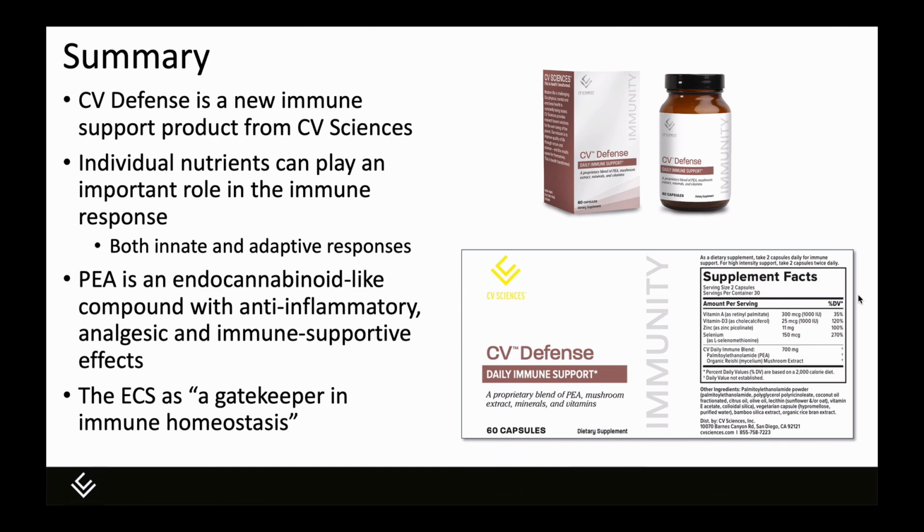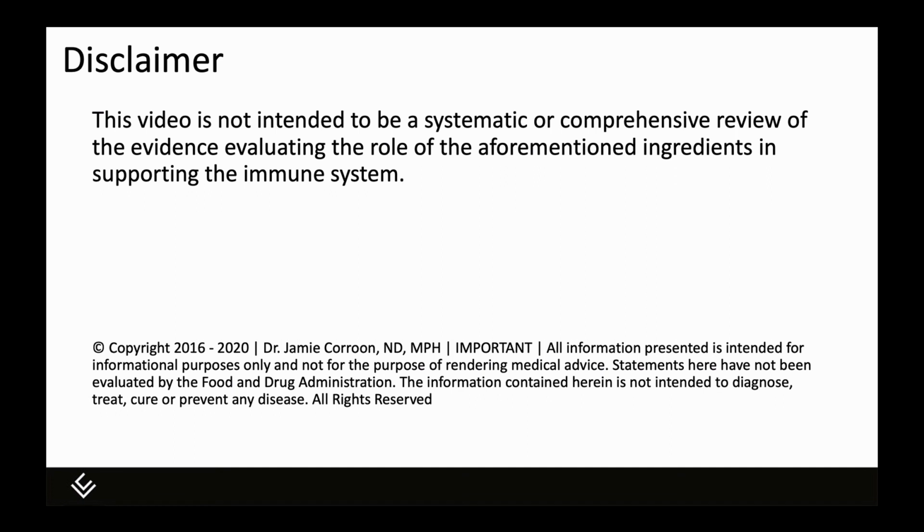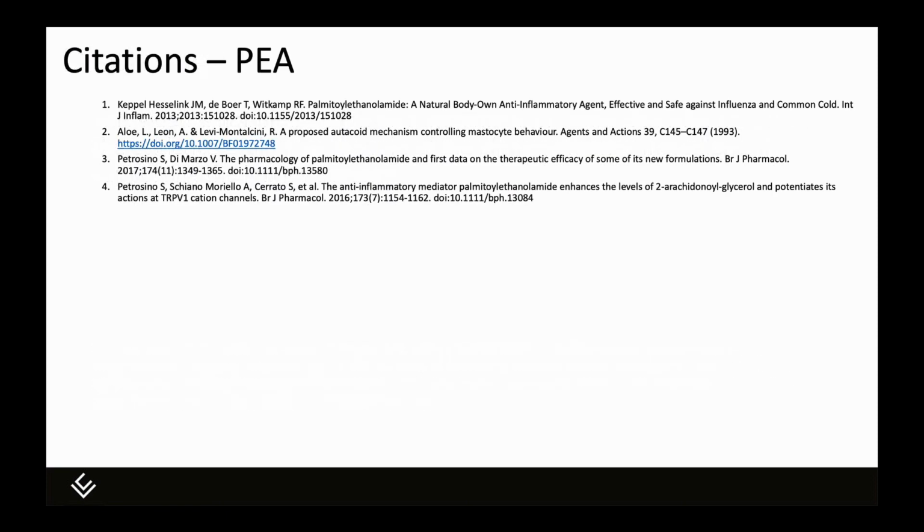Quick disclaimer, this was not a systematic or comprehensive review of all of the evidence supporting the ingredients in this product. Here are the citations if you want to learn more.